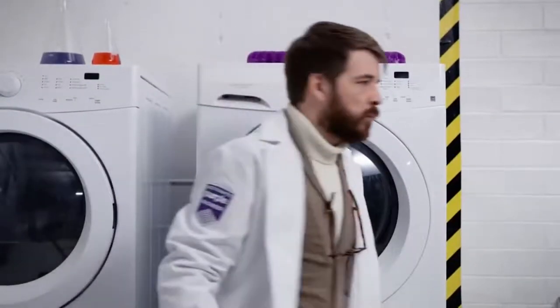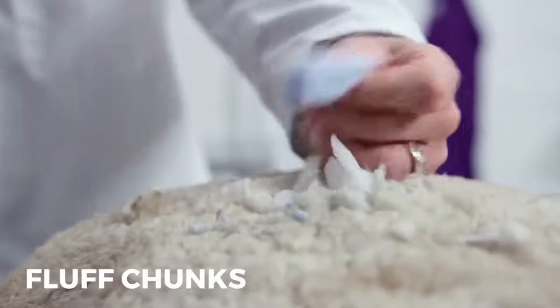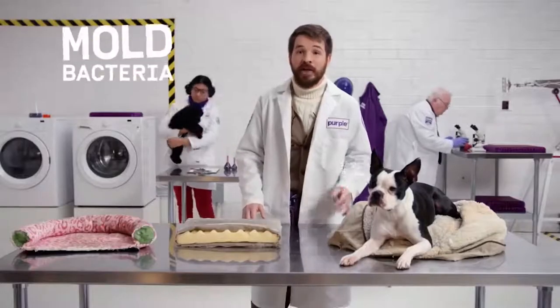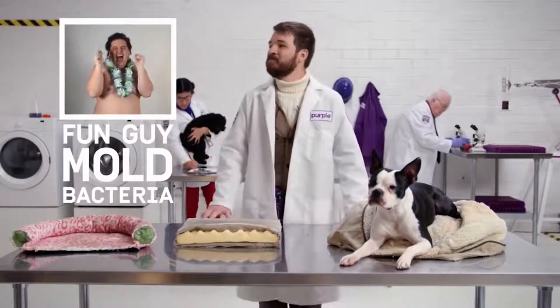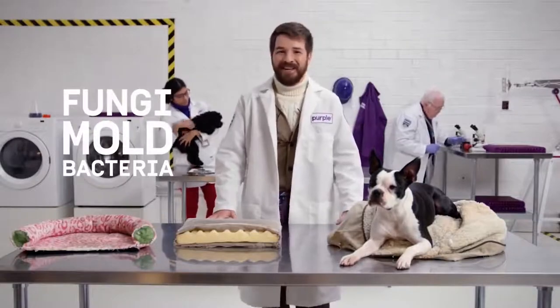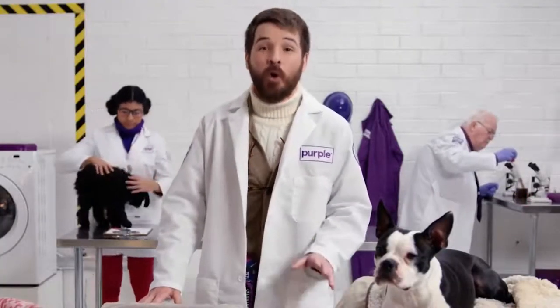So just toss the cover in the wash, right? Wrong. Because the real problem is the bed itself. Foam slat, cotton batting, fluff chunks. These materials are a breeding ground for bacteria, mold, and fungi. No, guys, the bad fungi. You guys. That means your pet bed not only smells gross, but might be making you more allergic to Fido, or cat Fido. That's where the Purple pet bed comes in.